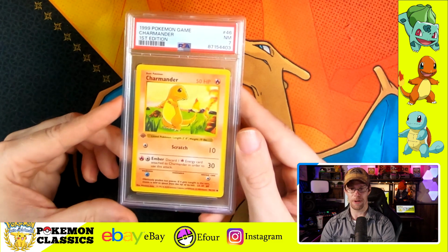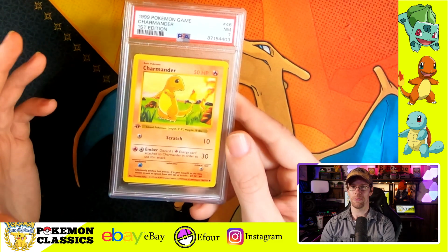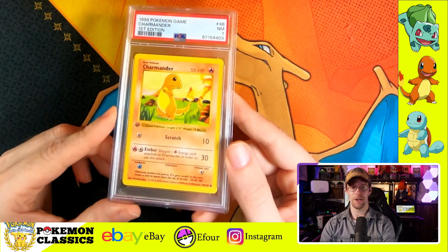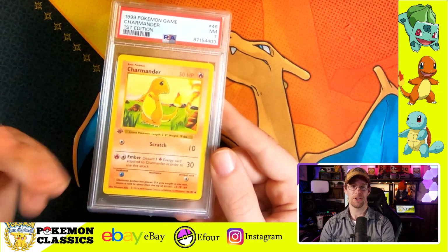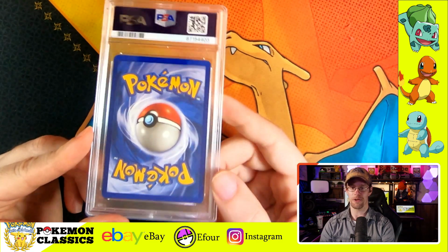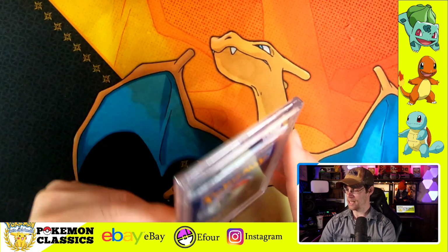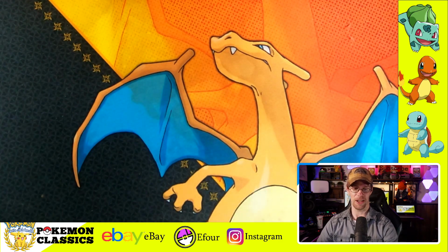Then we've got the Charmander. This one I was assuming would get a 7, so it was right in where I thought it would be for pre-grading purposes. But anytime you have the starters, they're going to be worth sending, even if they're not in pristine condition. This one's still pretty nice, though. There's maybe a little bit of dots of edge wear up in the corners, but you can't complain about that for first edition base set.